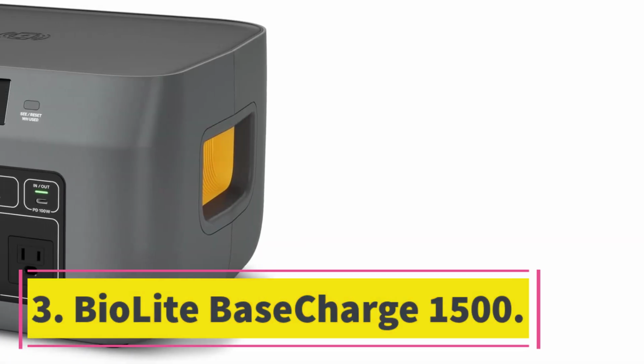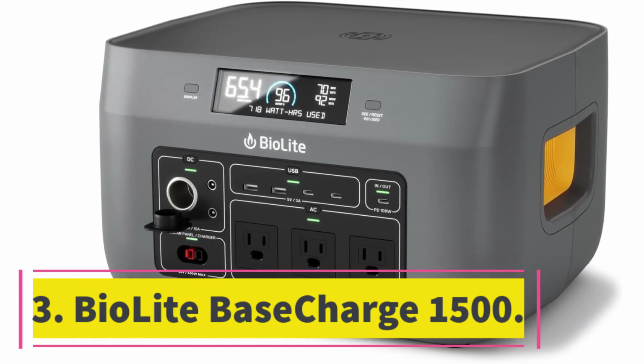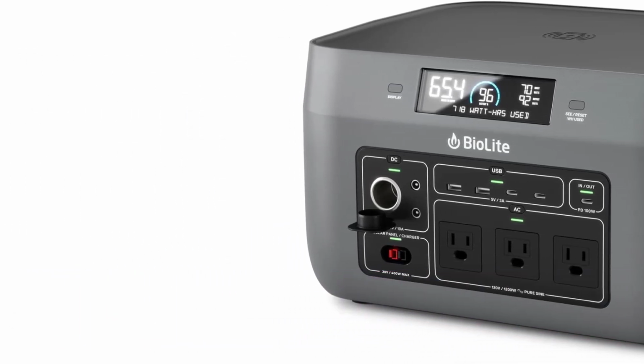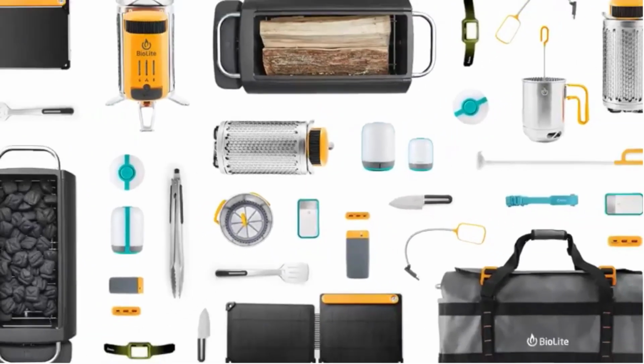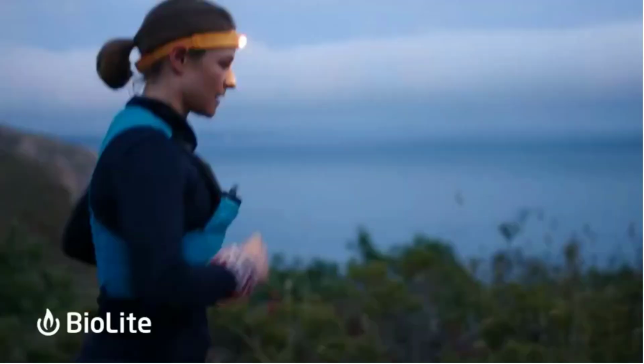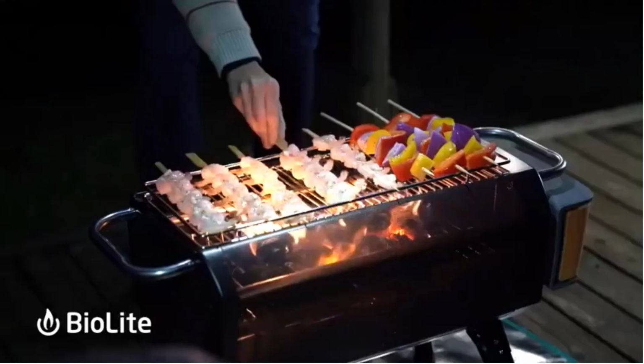Number 3. BioLite BaseCharge 1500. Like the Yeti 1500X, the BioLite BaseCharge 1500 bridges emergency power backup and off-grid camping. It's big enough to power large appliances for significant periods of time, as well as keep your small electronics and appliances going for a weekend in the woods.